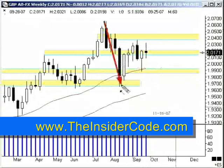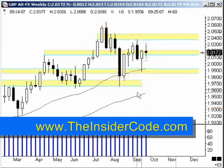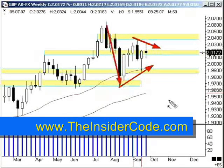Also, keep in mind that there is a potential pattern building like this. Again, very sloppy pattern over the last couple of weeks, but possibly building into a triangle or pennant pattern as we trade into the coming weeks.